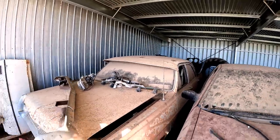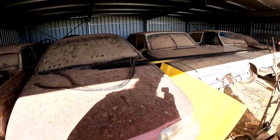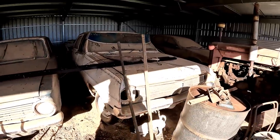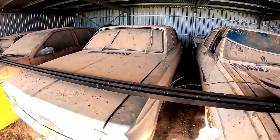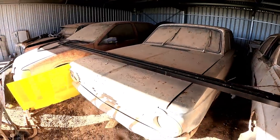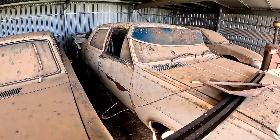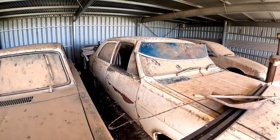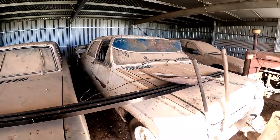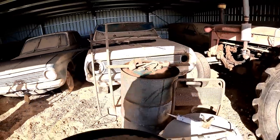Decent bit of rust in it. Jeez, that's excellent. Been sitting here a couple of footy seasons by the look of it. Shed, the roof collapsed and laid on the roof, and then yep, I picked it up. Brilliant. I wonder if I walk around the back to have a look. Yeah, I'm just looking at ways to walk around.